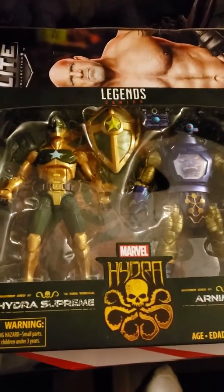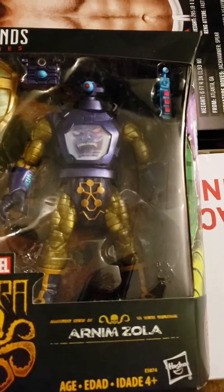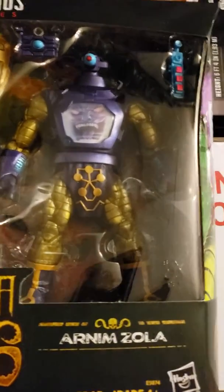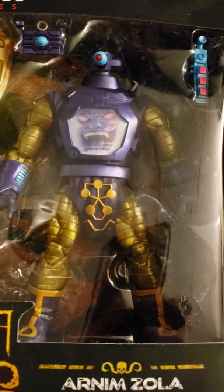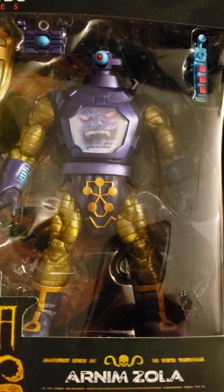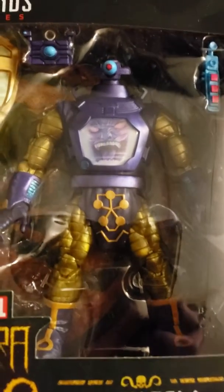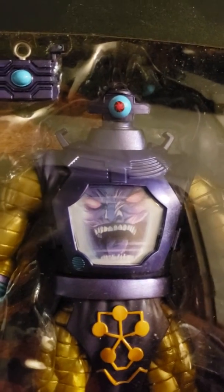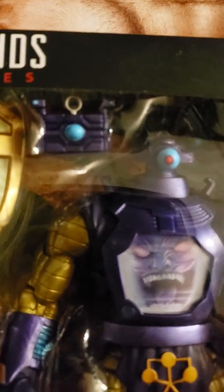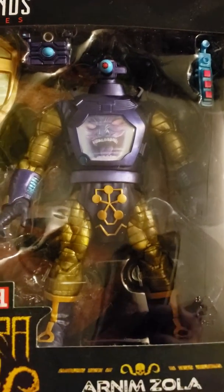And we also got the Hydra Supreme Captain America with the Arnim Zola figure. The Arnim Zola was actually out previously in one of the Hasbro sets before they switched into the new style boxing. He comes with a different head piece and a different head on his chest piece, but he also comes with the original head, and it's a totally different paint job. I kind of like this one better.